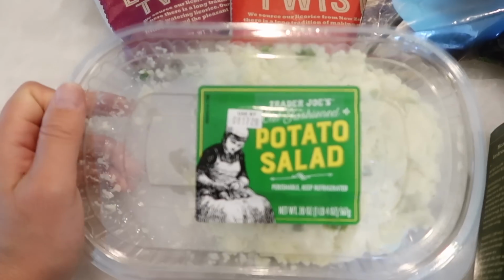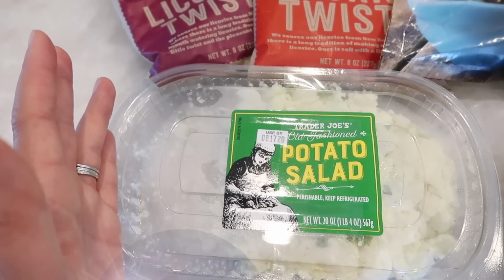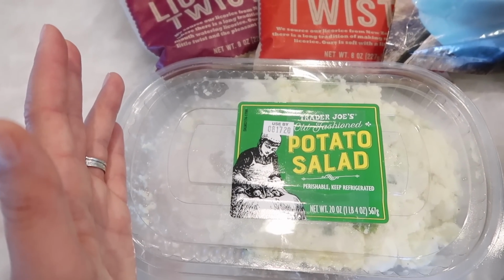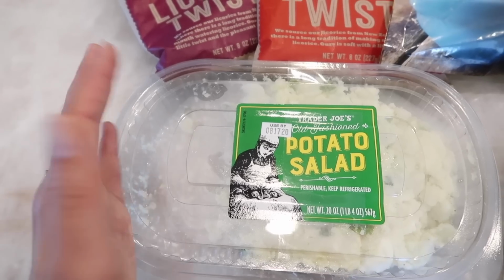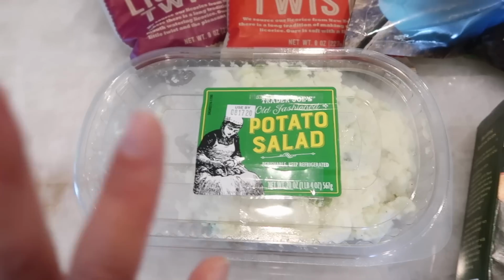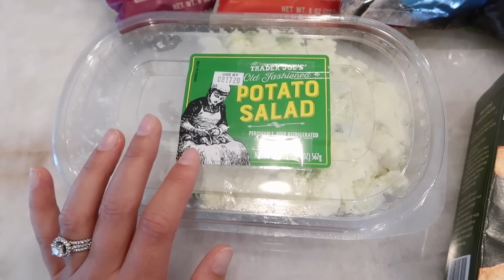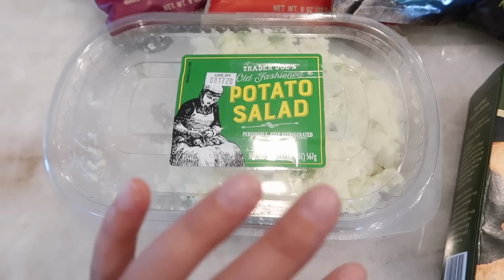I also grabbed some potato salad, and yes, I did eat some. I got home from work really late last night at like 10:30, and I was starving, so I cracked into this, and let me just say, I love this potato salad. It's really delicious. A lot of people like to add stuff to it, which is fantastic.